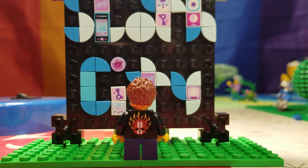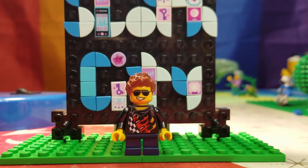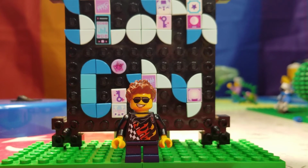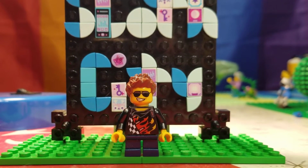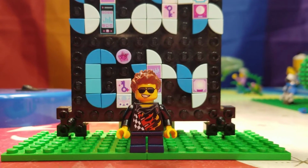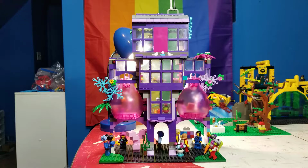It's got this cool flaming skull thing on the back. I think that it's really neat. So yeah, I am styling, but more importantly, I have things to show you. I have exciting developments in Sloth City, and I am so excited to tell you about it. I'm at a loss for words, so let's just dive in.